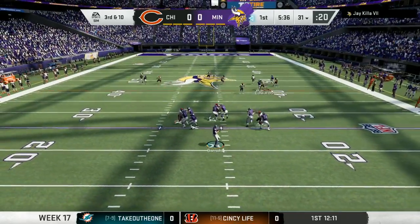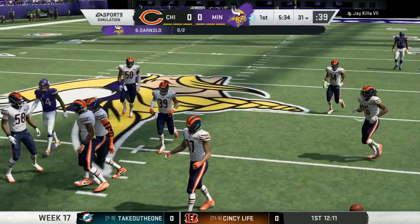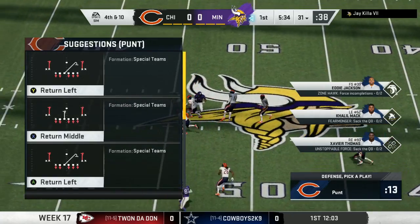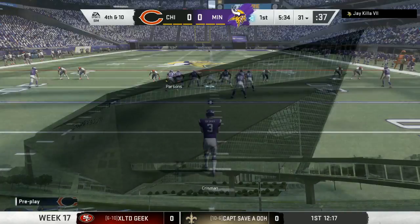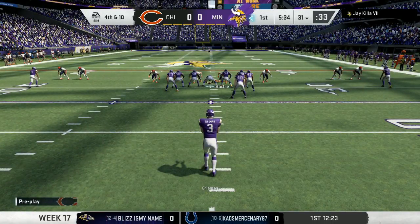Throwing here on third down, Darnold. And that will be incomplete. So the defense is able to get off the field here on third down. And it's one of the goals of the game. They've got to be effective on passing downs. It's one of the few things defenses chart. How did we do on third down? That's a nice start for them in this one.